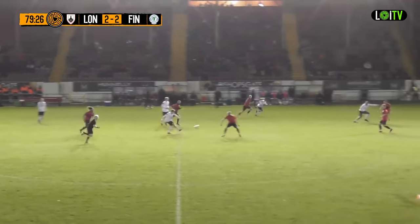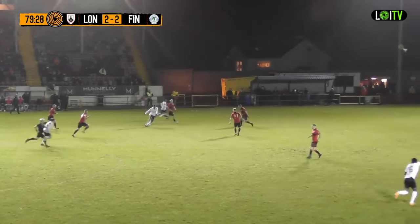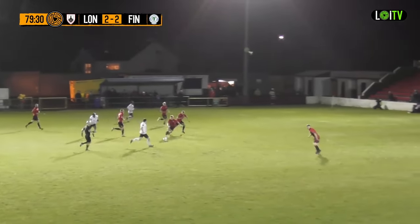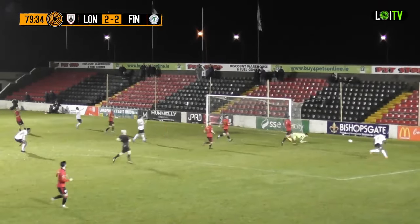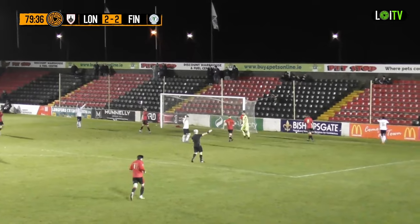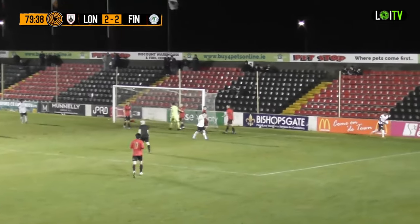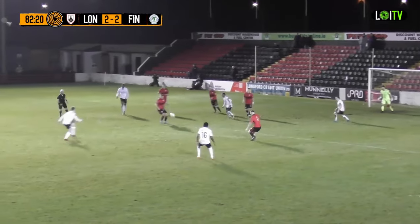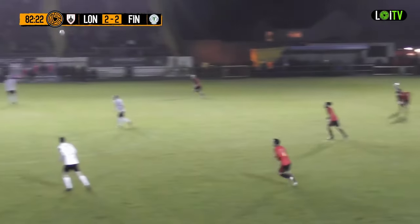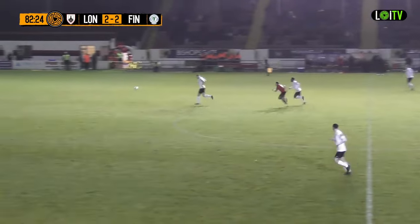Here he overcommitted. He's got spun. Harps have numbers forward here. Success again. Ball inside to McNamee. He's got Latif outside. Latif, a first time shot, and he really should have done a lot better there, and I think Brady was expecting a whole lot more power behind it. Success allowed to cut inside, but this time Longford got enough bodies around to make the block.